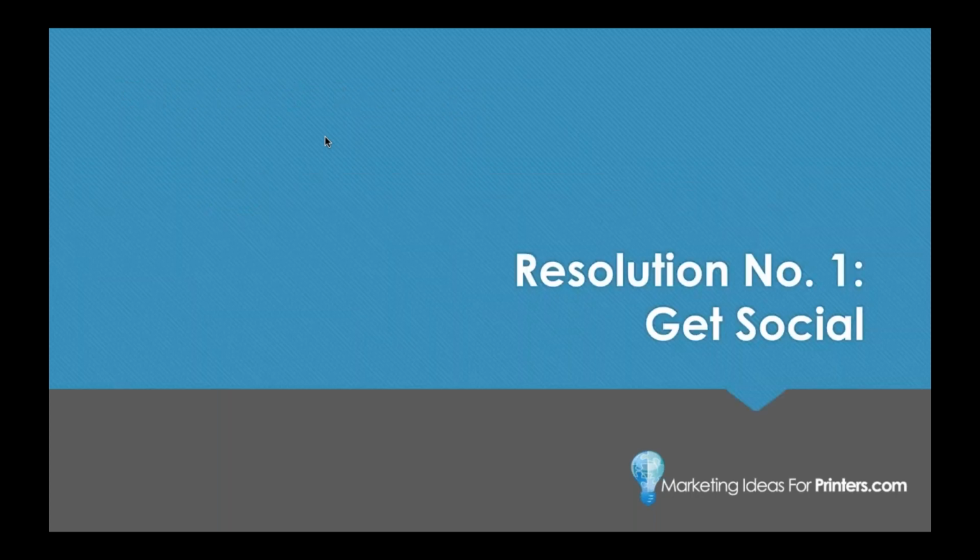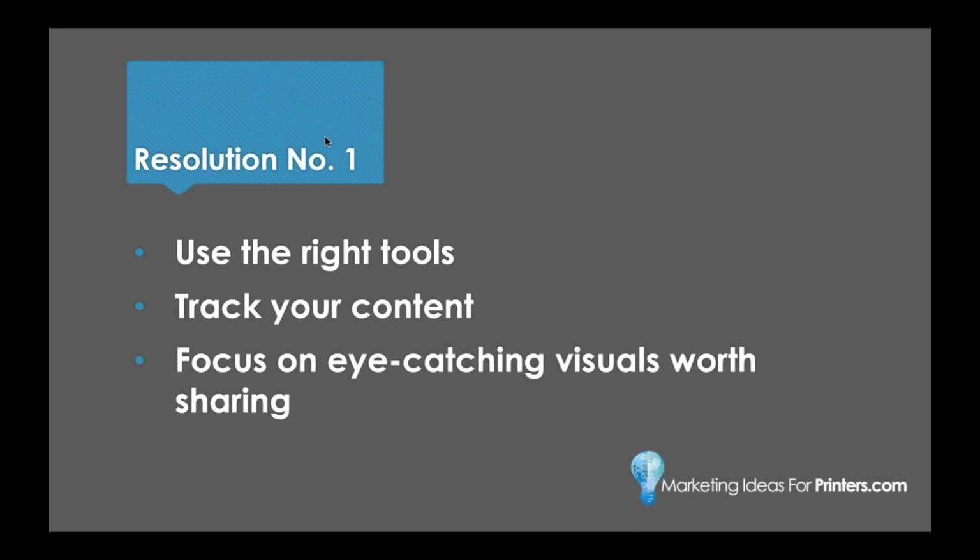So the first one I got for you here is get social. You want to look at boosting your social media presence in the coming year. And to do that, you're going to need a few things. First, you're going to need the right tools. Social media requires frequent, consistent posting, and you're going to need the right tools to ensure that you can do that. Tools like the social media marketing content from Marketing Ideas for Printers, or the marketing tools within Odyssey. There's other tools like Hootsuite, Buffer, any of those that make scheduling your content a quick and easy thing to do so it's easy to maintain and keep your presence up on social media.